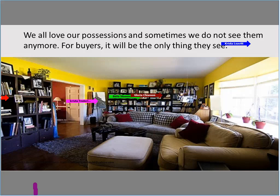But did anybody notice the beautiful bay window with all the natural light, or the size of the room, or the beautiful hardwood floors? Nobody noticed the room itself or the structure or the architecture of the room. Everybody just noticed the stuff.